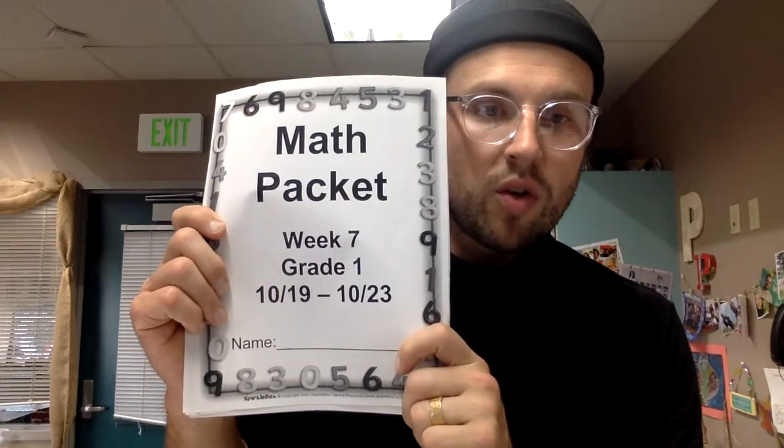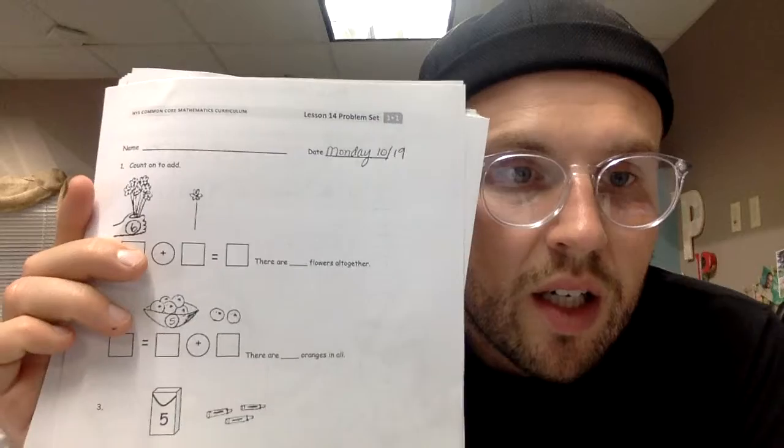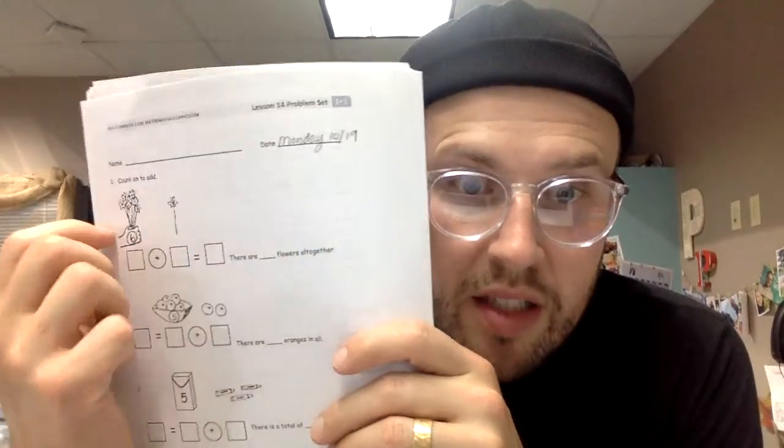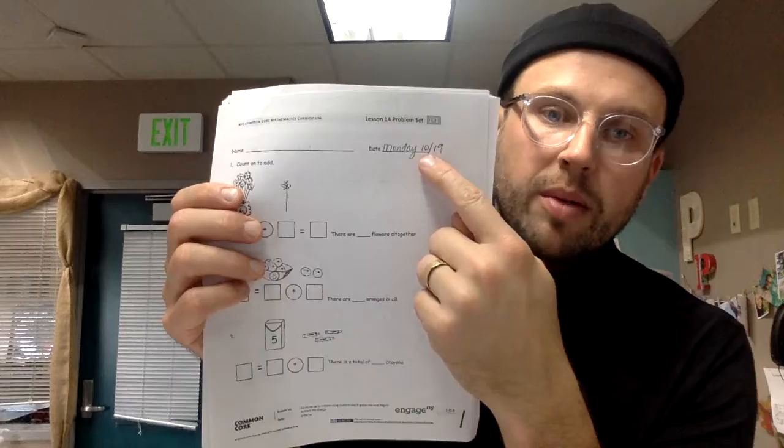Then, for math this week, pick up your math packet, week 7, grade 1, 1019 through 1023. And the first page here, we're going to do count to add. So you're just counting how many flowers there are in the hand, and then add one more, and then filling in the number sentence. So you're going to do Monday, and it says right up here in the corner what day this is. So Monday, and then Tuesday. So those are the only ones you're doing for Monday, these 2 pages, page 1 and page 2. Okay?